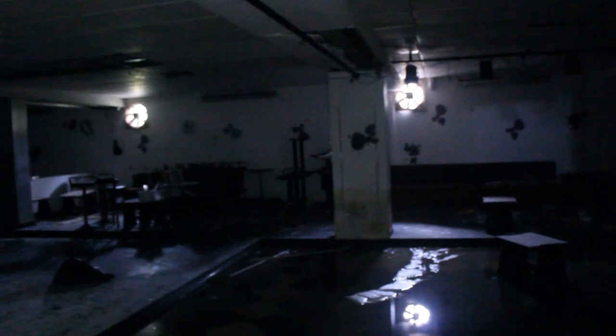This is literally flooded. I can hear water drops everywhere. Everything is in here. What the hell? Even clothes hangers.